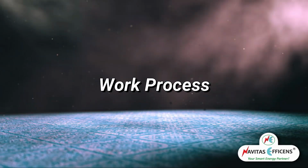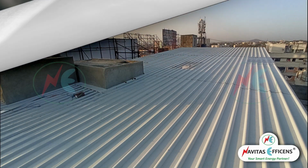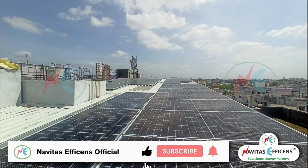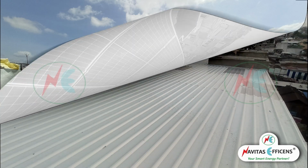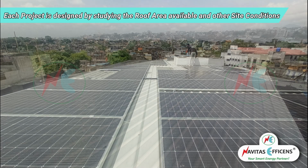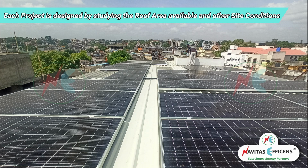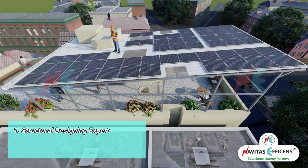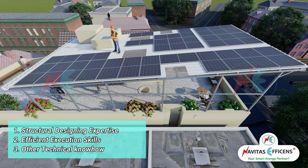Work process. Each project is designed by studying the roof area available and other site conditions. It requires structural designing expertise, efficient execution skills, and other technical know-how.